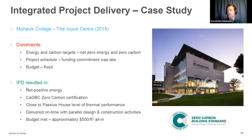Absolutely. Very good point there. So in the Savings by Design program, we've had a great number of public buildings come through the program. And I would say that is absolutely one of the great benefits of Savings by Design for publicly owned construction projects, to anyone on the line who's from a municipality or regional government.